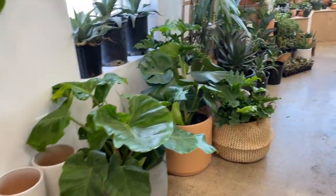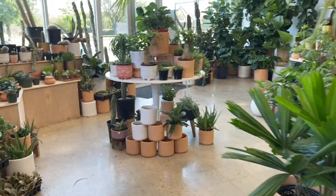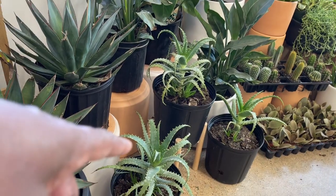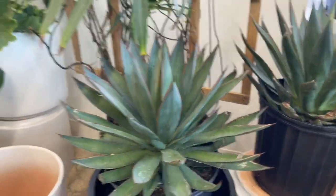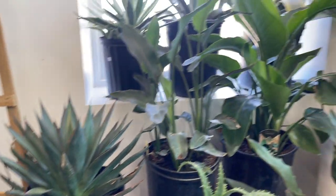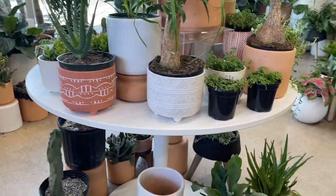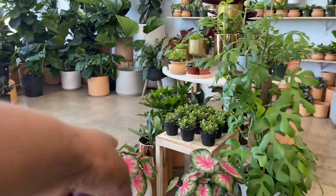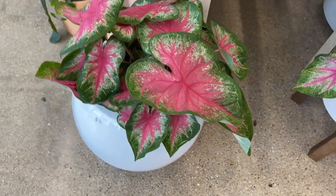Macrames. Elephant ears. It's some very cute aloes. $60 for those. Oh. Very pretty agave for $75. I love the planters in here, guys. They are phenomenal. Look at that one, the white one. $70 with the caladium. And they're just popping.